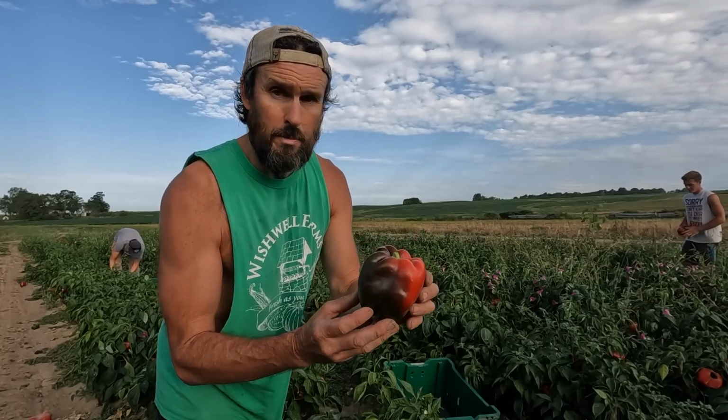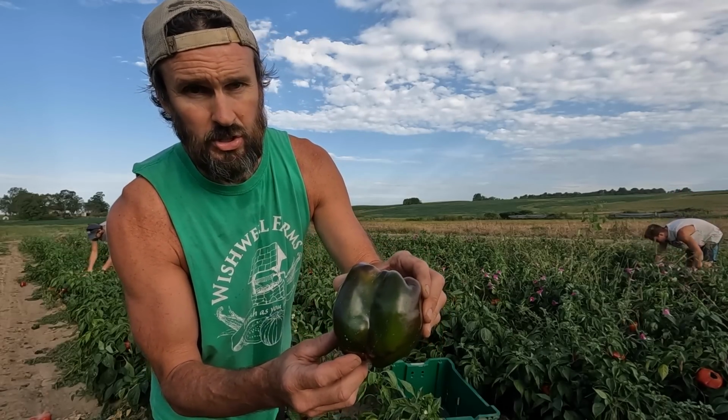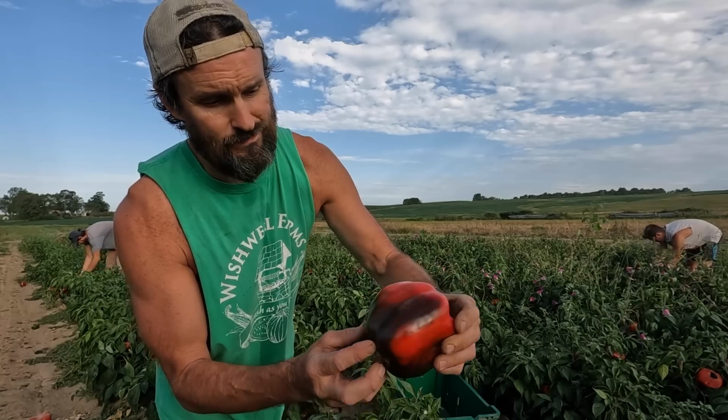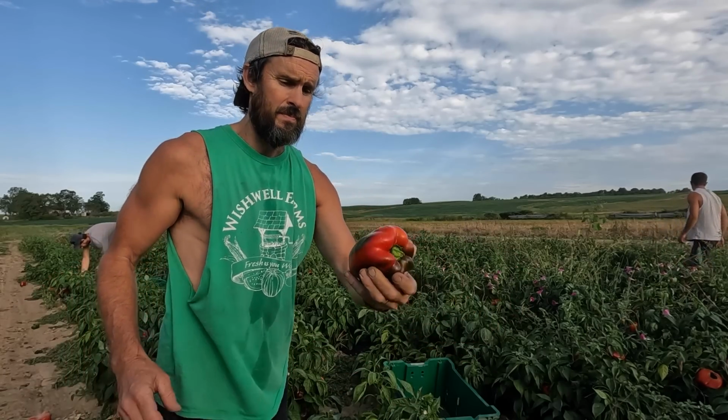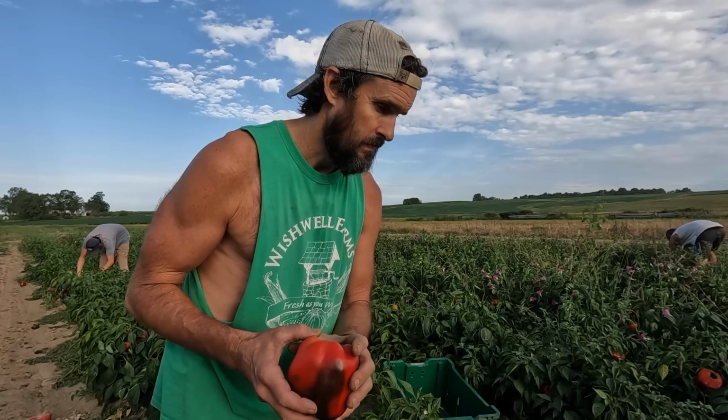And we're trying to avoid picking peppers that look like this, that are still in the process of turning. It's like 1/3 green, almost half red, I guess you would say. So as long as it's like 75 to 90% red, we'll go ahead and take it. Otherwise, we want to pick them pure green and leave the ones that are turning to continue turning red.